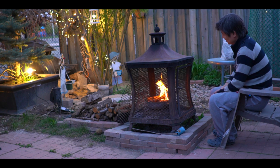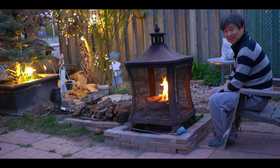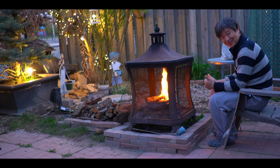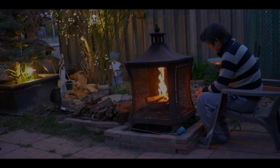The temperature is around 15 degrees right now. Just perfect. A bit of cloud. It's not raining, but you know, this is a nice backyard just to enjoy and relax and enjoy the fruit of your labor, I guess, right? Cool. Very peaceful.